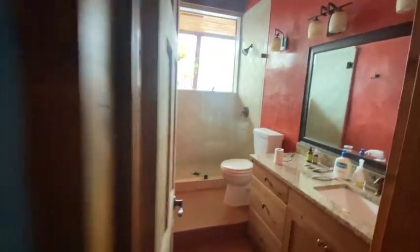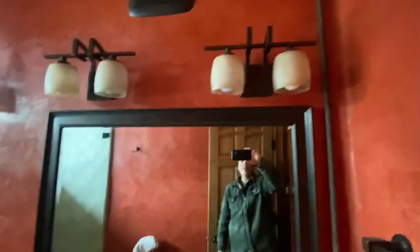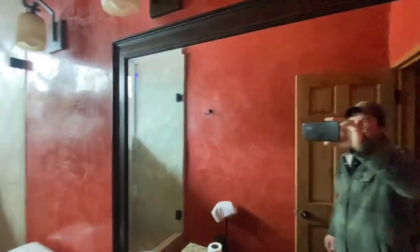And if you don't want that, who's that guy? We got storage on the other side, and this is on a swivel. So that was a good add. And inside the bathroom, got a new mirror. Who's that cool looking dude?